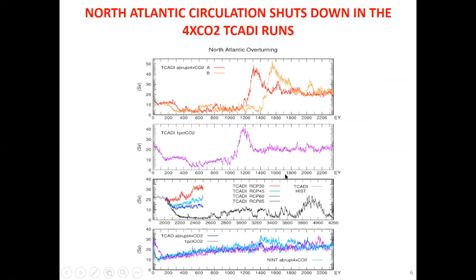Okay, so here's what happened in these simulations. The top panel shows the results for the 4 times CO2, abrupt 4 times CO2 simulations in the TCADI configuration. The picture shows the North Atlantic overturning magnitude in terms of sverdrups, and the horizontal axis is the experimental years in terms of time. The value right at the beginning for the circulation, the pre-industrial value, is close to 24 sverdrups.